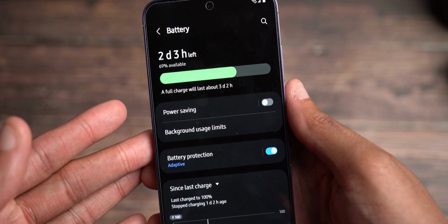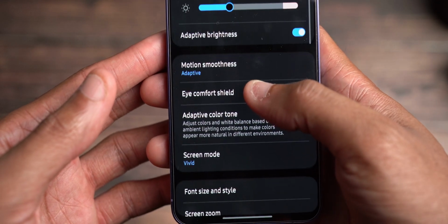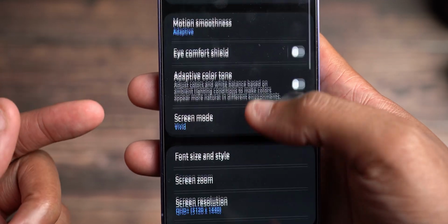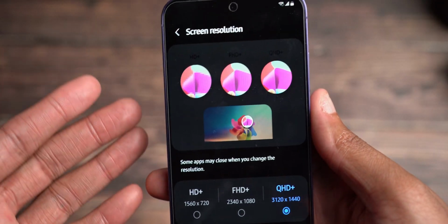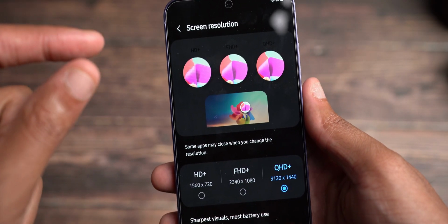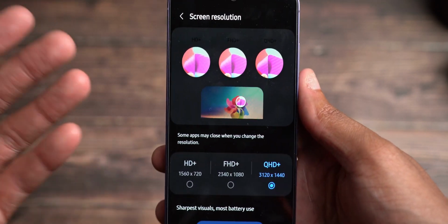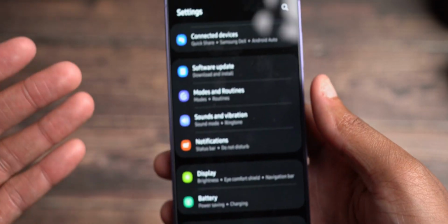And if you have the Plus model or the Ultra model, don't forget that you can also come in here to display, and you can change your motion smoothness down from 120 hertz to 60 hertz, which looks very good on Samsung devices, I will add. Or you can also come in here and change your screen resolution from QHD down to Full HD Plus. You really won't notice a big difference. A tad bit of sharpness will decline. That's really it, because it still is a very sharp, otherwise very bright, radiant display from Samsung. So you really won't change a lot if you adjust those few settings.